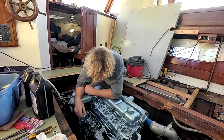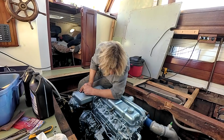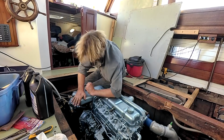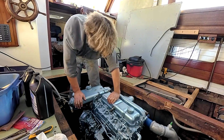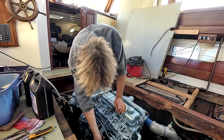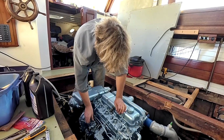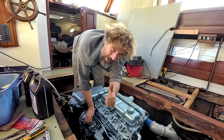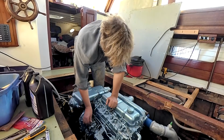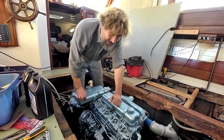I'm going to try and start it. Obviously I can't run it very long because I have a leak in my freshwater cooling system. So I primed a little bit. Let's crank it a little bit and see what happens. First crank!